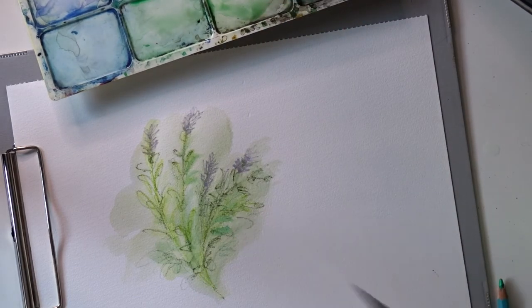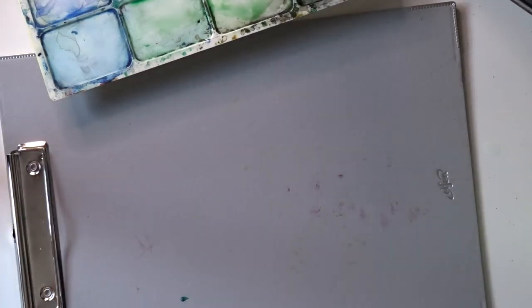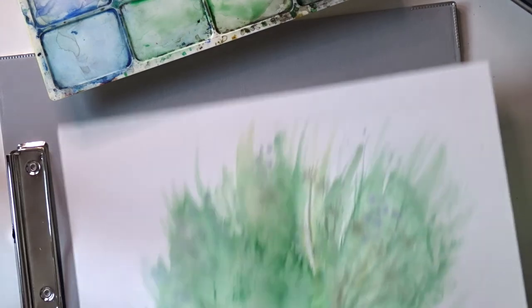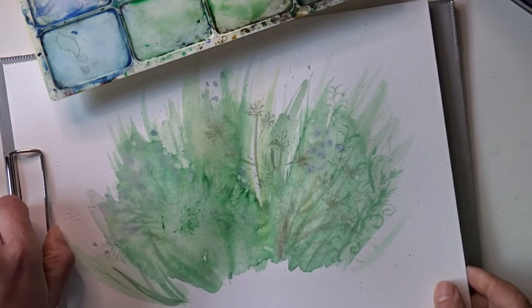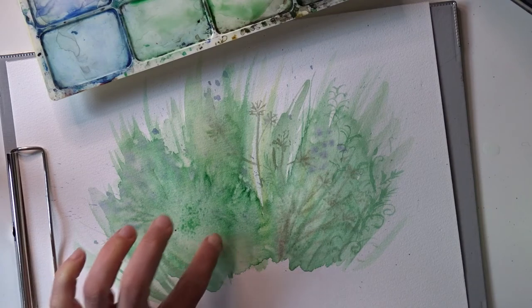Okay, so that's how we use the pencil. So now let's come back to the previous one. Okay, so look at this. What's going on here? Okay, that's quite interesting.